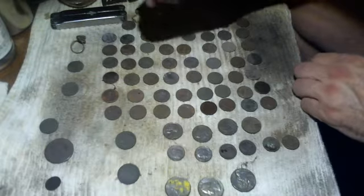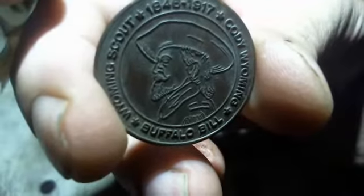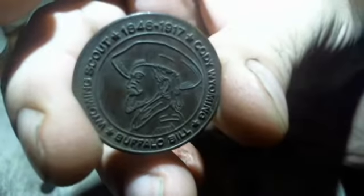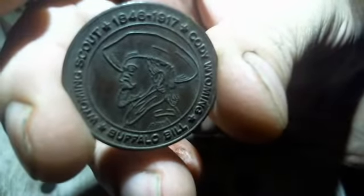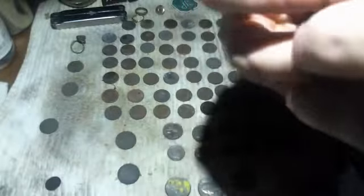Let's see. So, how about a token? Buffalo Bill, Wyoming Scouts, 1846 to 1917, Cody, Wyoming. I don't know who lives in Wyoming. Anybody? Does anybody live there? They just get visitors on occasion.